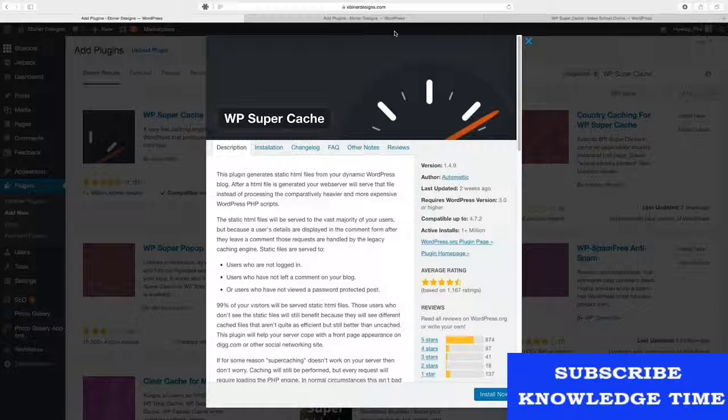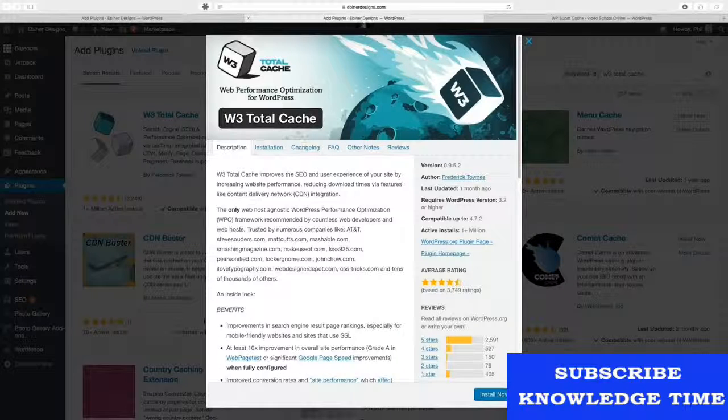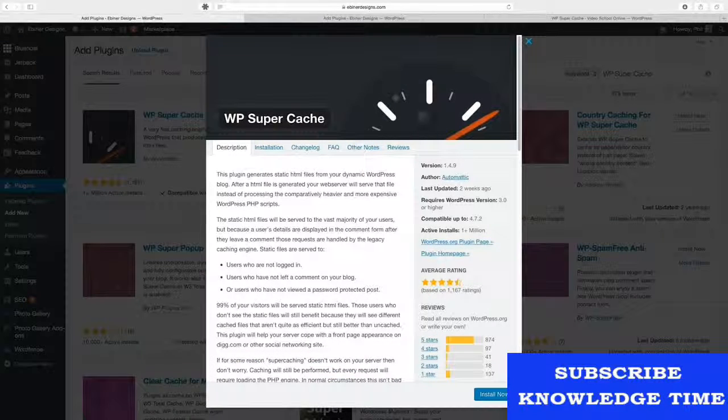There are two plugins that I recommend. One is WP Super Cache and the other is W3 Total Cache. Both do a very similar thing, so either is really a great option. But we're going to go ahead with WP Super Cache, which is what I use for my own website. So let's go ahead and install it.